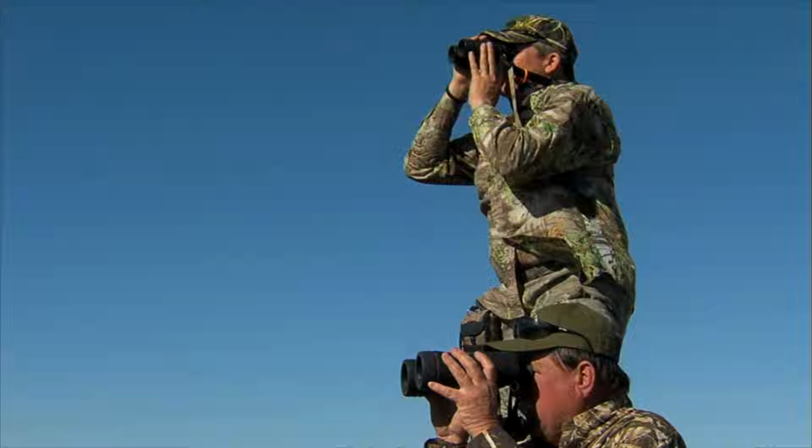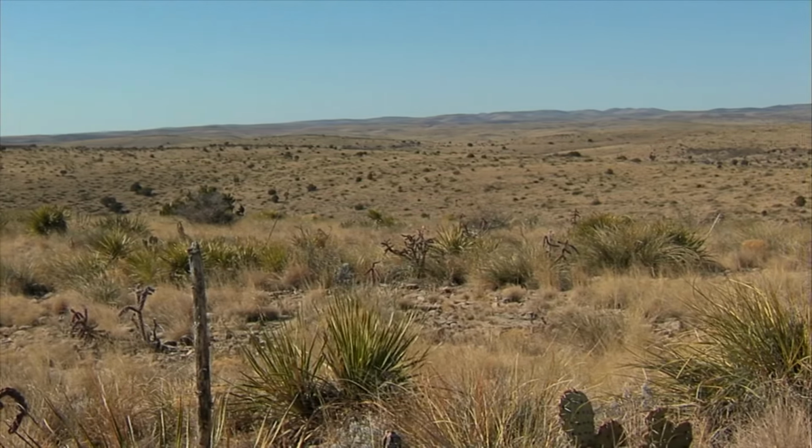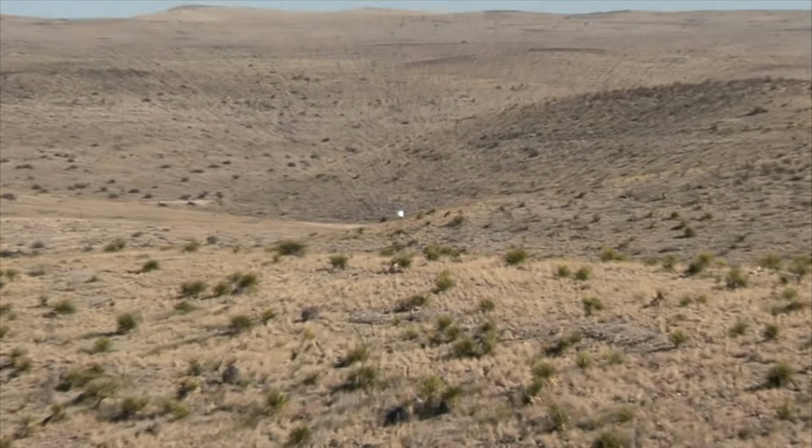It's my first sheep hunt, and you know what? I've heard stories about Aoudad hunting, but this was definitely rough and rugged terrain. This is definitely all open. There's thousands and thousands of acres here that they have to maneuver on.